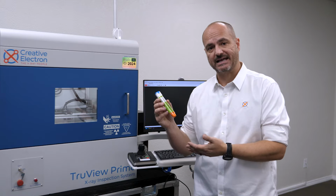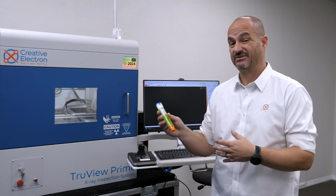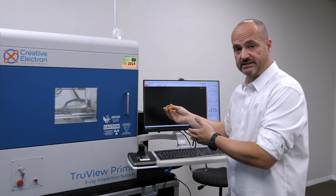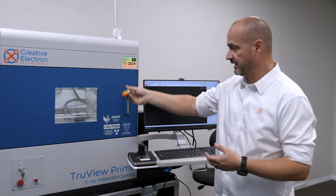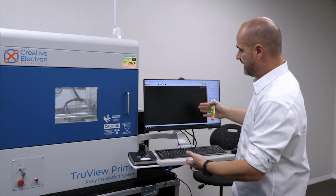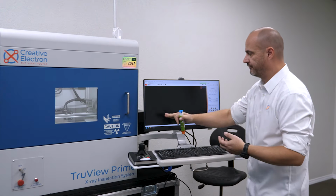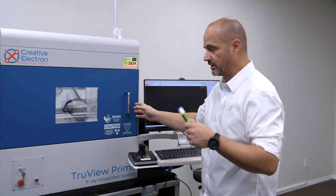X-ray inspection is the modality that will allow you to see through the package so you can properly assess if this product is good or not. So that's exactly what I'm gonna do now. I'm gonna put this device inside our X-ray chamber, which is right here. I'm gonna put it on the stage, click a button, and you're gonna see the X-ray image right here in my monitor, and we're gonna go over what you can do with that image. So let's do it right now.